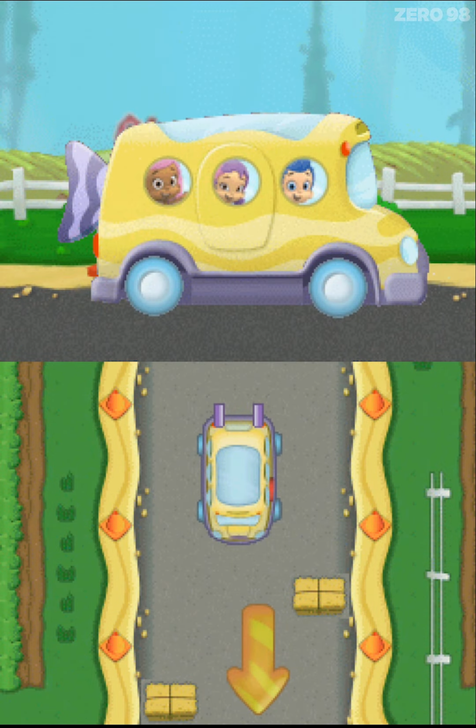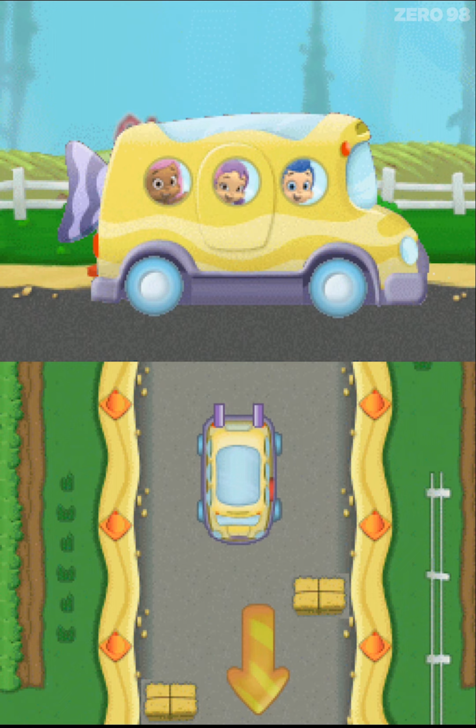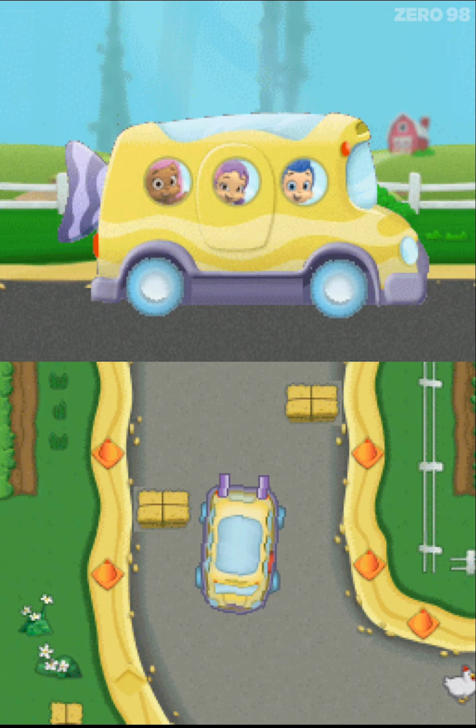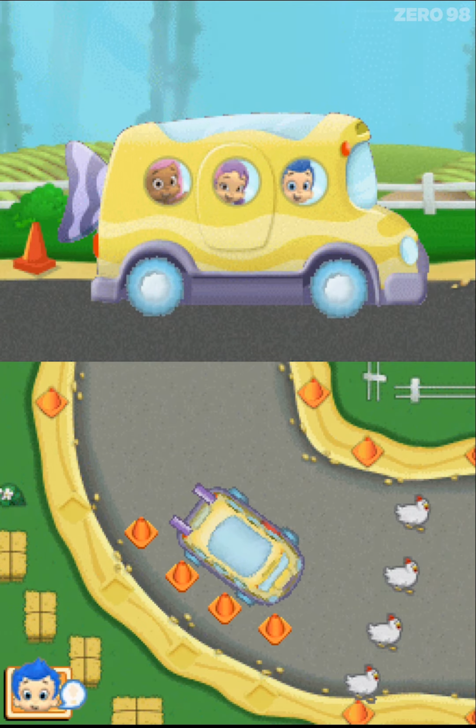We got all of the cones for this part of the racetrack. Let's put the cones on the racetrack to show the drivers where to go. Drag this stylus on the touchscreen to drive the bubble bus. Watch out for obstacles in your way. Look! Chickens! They're in our way! Say beep beep into the microphone to get the chickens to cross the road.